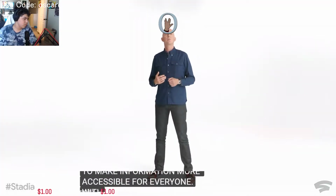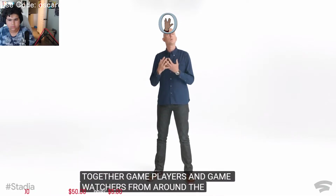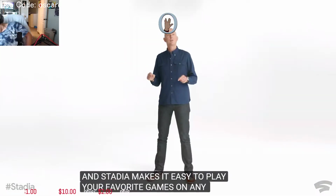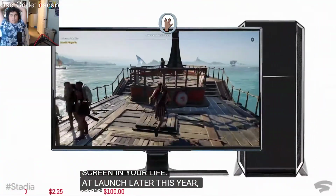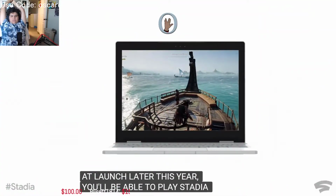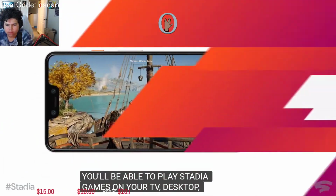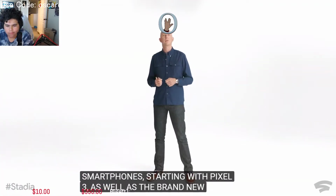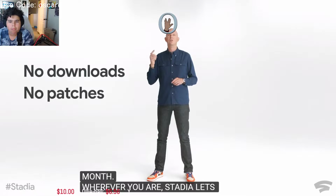We designed Stadia to bring together game players and game watchers from around the world into one global community of gamers. And Stadia makes it easy to play your favorite games on any screen in your life. At launch later this year, you'll be able to play Stadia games on your TV, desktop, laptop, tablet, and on Pixel smartphones, starting with Pixel 3, as well as the brand new Pixel 3a that we announced last month. Wherever you are, Stadia lets you play the latest games. No downloads, no patches, no installs.